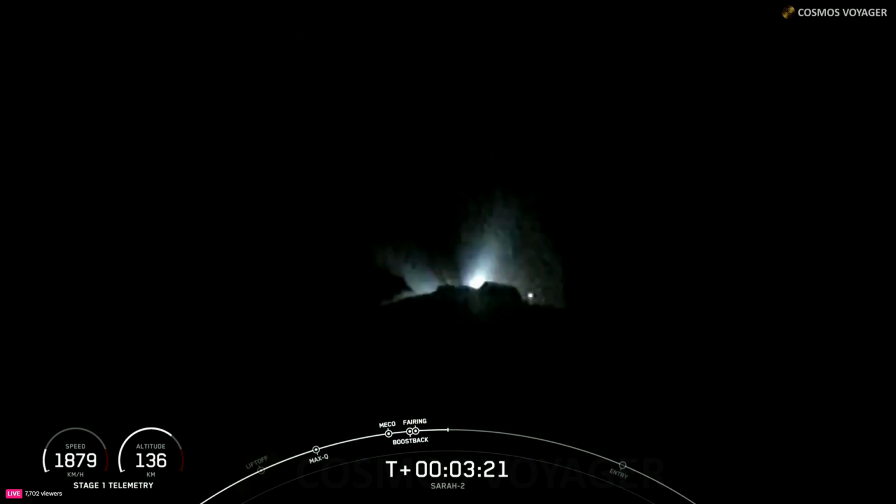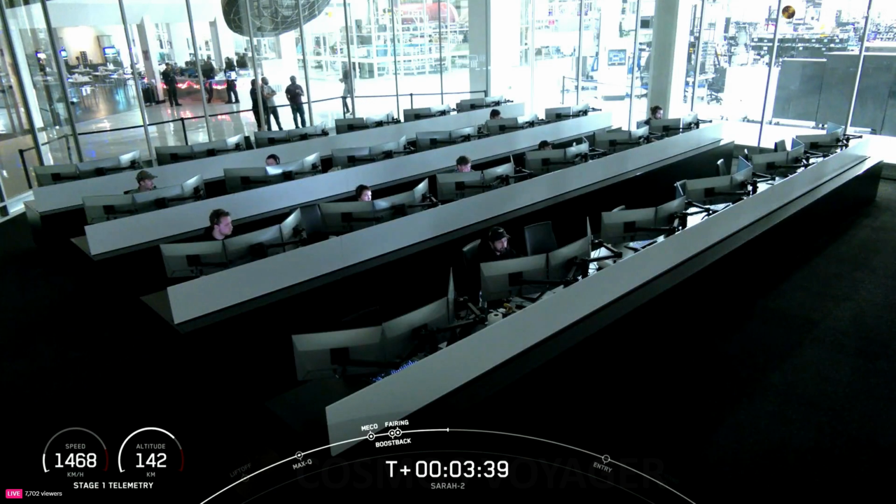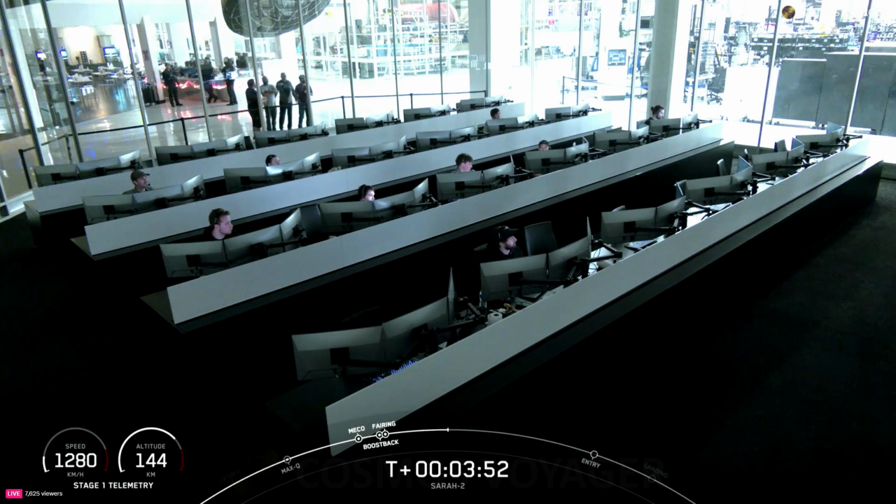Stage 1 boost back shutdown. And with that call out, we've had the boost back burn conclude. At T plus 3 minutes and 45 seconds into launch, we've so far completed 1 of 3 burns that the first stage will need to complete in order to make its way back to a land landing today.